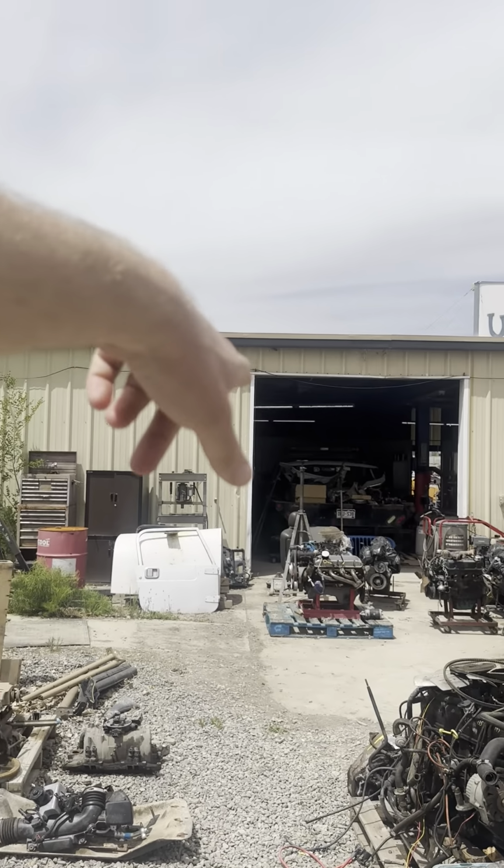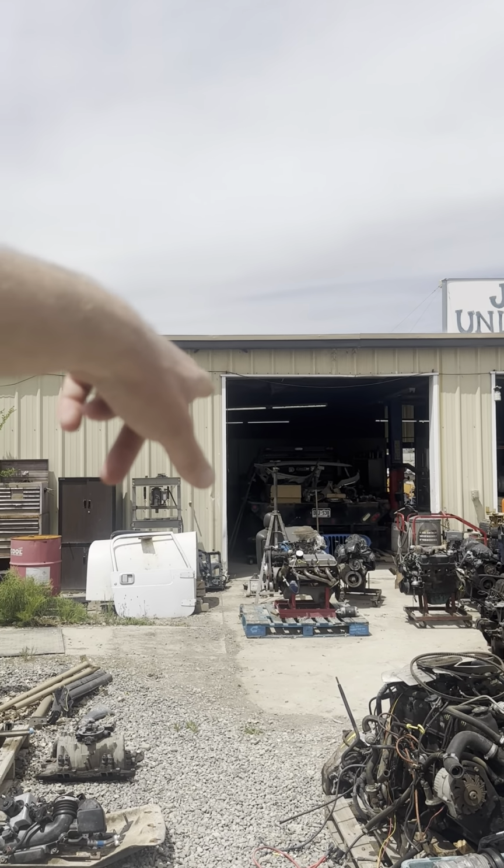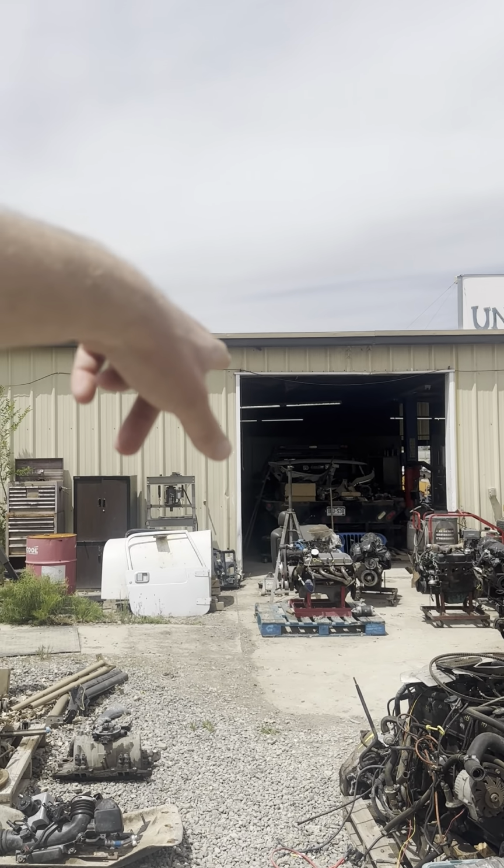That's a nice 302 if anybody needs a nice running 302 Ford motor right there. It came out of a Mustang. Actually came out of a Wrangler, but it was a Mustang motor and ran fantastic. Nice intake, Performer carb, shorty headers. So we get some unusual stuff. Look at these bees. Anyway, bees are fine. The wasps I don't like.